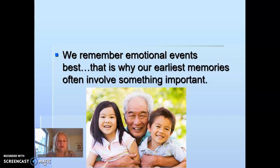Now, I had you guys write down for Tuesday's assignment your earliest memory. And we can see from the slide here that we remember emotional events the best. That's because so many parts of our brain are active when an emotional memory is made. We have the amygdala, the hippocampus, and the hypothalamus, and all of these help us remember emotional events better. And oftentimes our earliest memories are of something important and emotional.